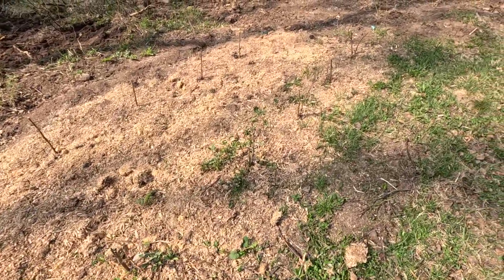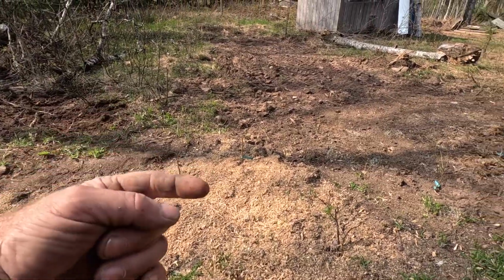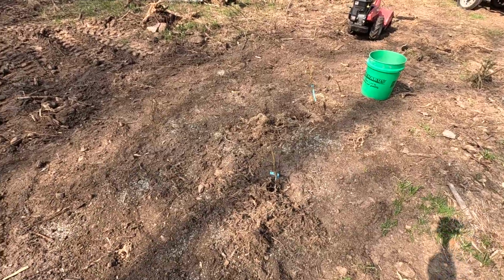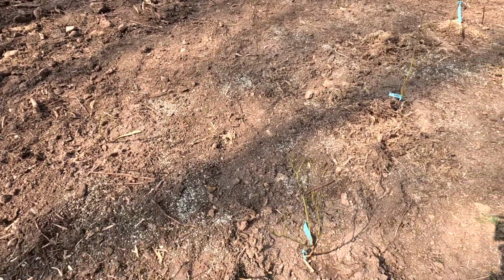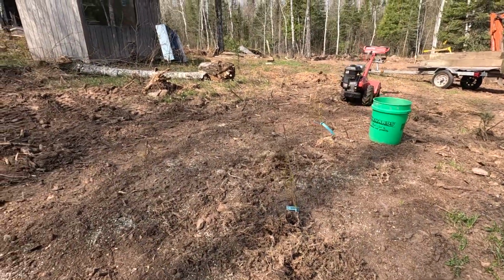I'll have to keep these trimmed back. I don't mind if they go that way or that way, but I don't want them invading the blueberry plants that I put in here. I got 6 of those. I don't know if you can see them. I don't have this mulched yet. Oh yeah, it's coming along.